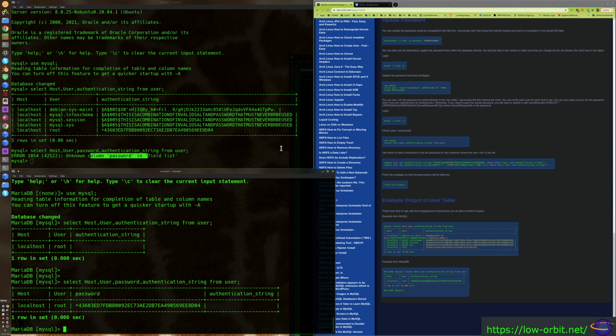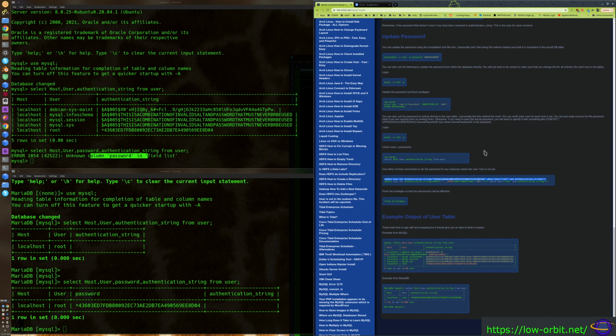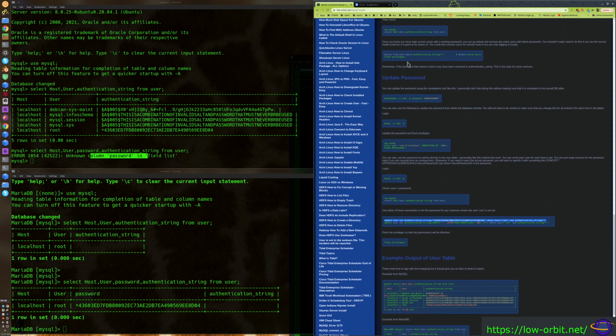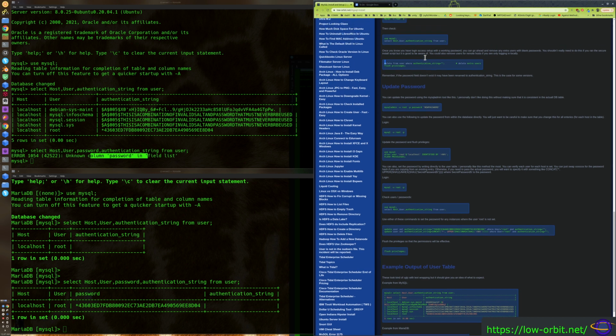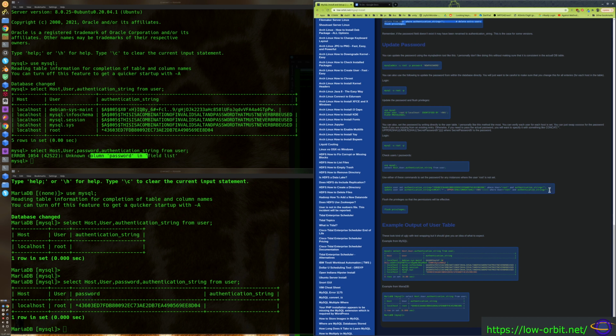Let's see. So what else did we want to show? We could also update this authentication string if we wanted, where user equals root and authentication string is blank. Similar to what we did here, we showed you could delete users that don't have an authentication string. Any user that doesn't have an authentication string, you could just update it to equal a known password. Either of these commands should work.